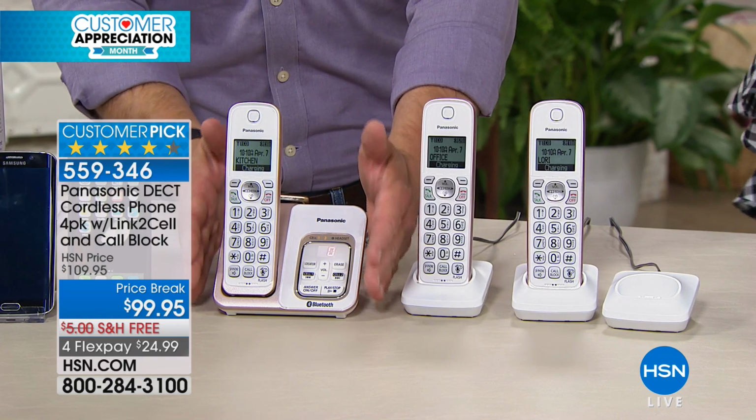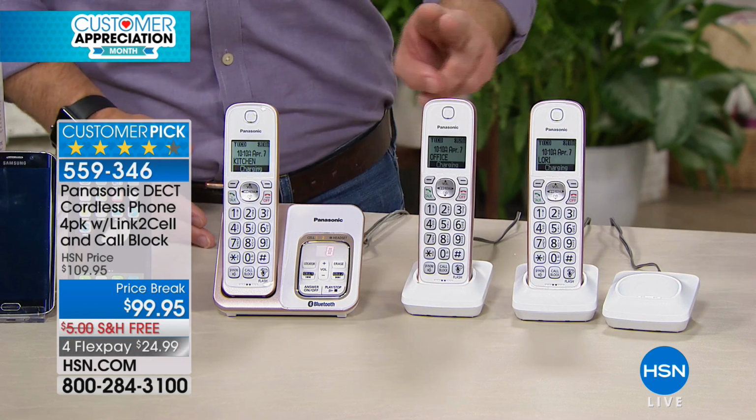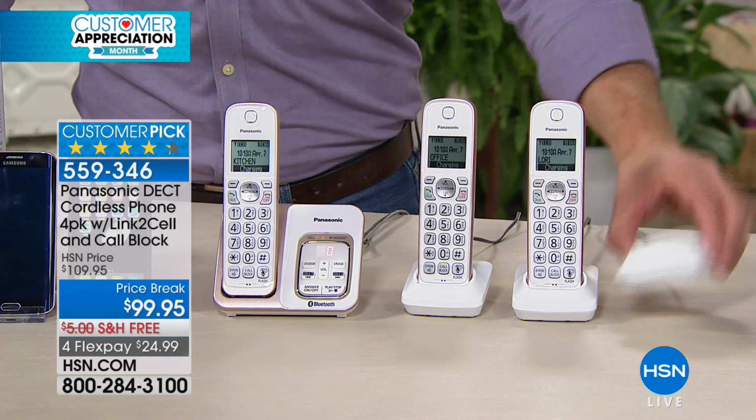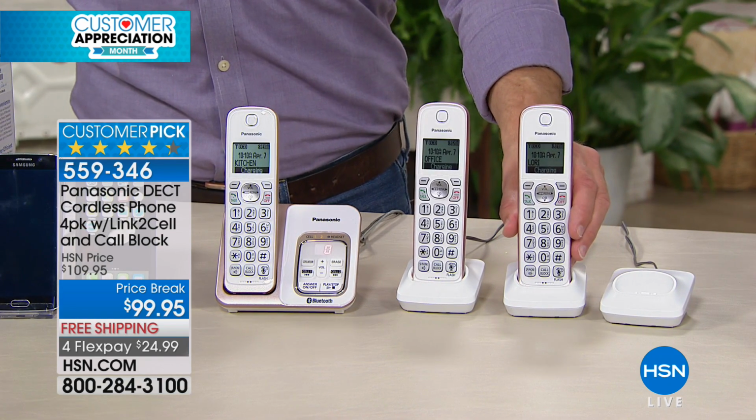Realize, this is the base station. That's your digital answering machine. This is the only piece that needs to be plugged into the phone jack in the wall. And then all these additional outlets just need power. So you just put it in here and they just power up, and you can really just enjoy anything.